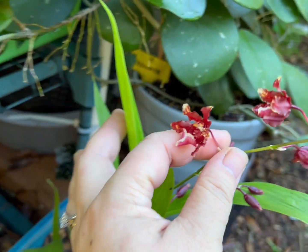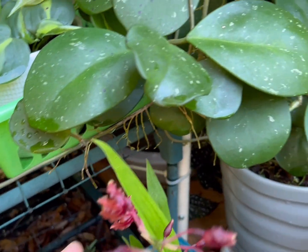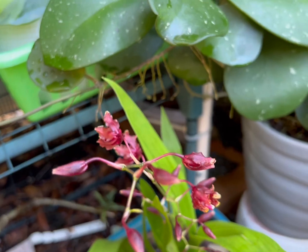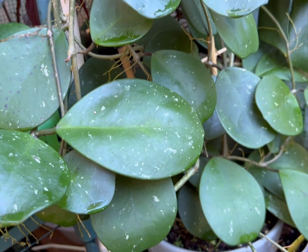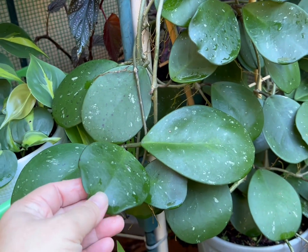When I go down right here, I have one of my orchids growing and it has flowers. Ooh, I didn't see that. And it's a beautiful maroon color. Love it. That is gorgeous. Moving on, guys, on this side is my large Hoya obovata.